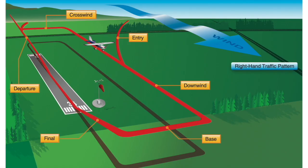This is right-hand traffic pattern. So here's your wind direction. All right, here's your entry. So the aircraft is entering at a 45-degree angle in the downwind leg, and it's going to turn right. Then it's going to turn right again. So then it's going to make its final approach.